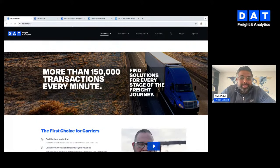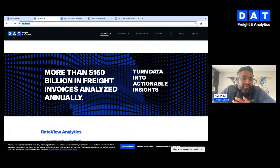All of that activity, right? Load searches, truck searches, load posts, truck posts, gets converted into data at the various geographic precisions to help you make actionable decisions. So 150,000 transactions every minute. Along with that, we're reviewing and analyzing over 150 billion in freight invoices to fuel rate data that my colleague Cole is going to share in a moment, and how that gets converted into actionable insights for your quoting and bidding use cases.